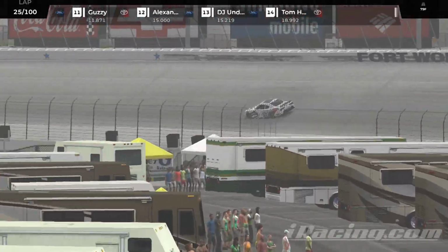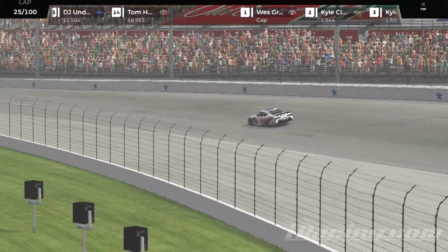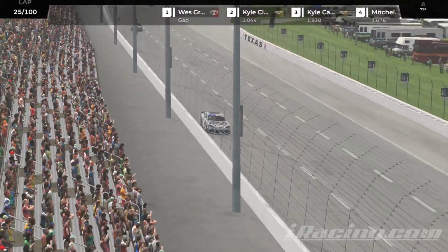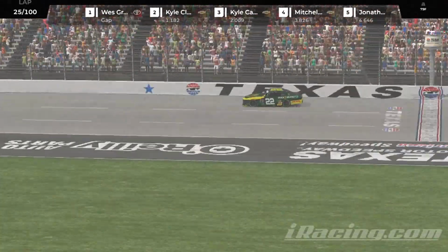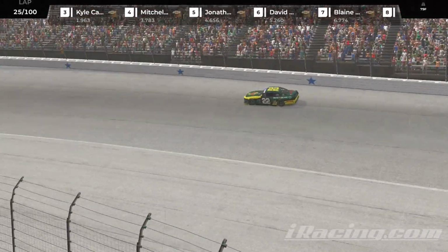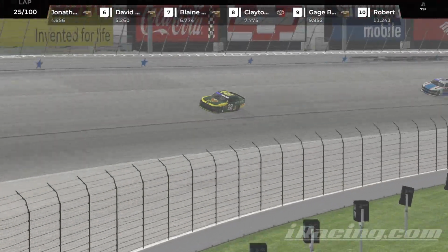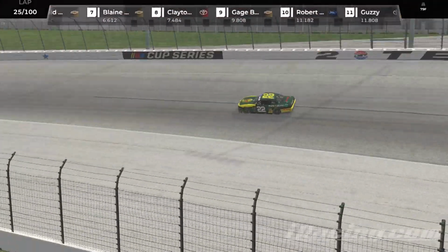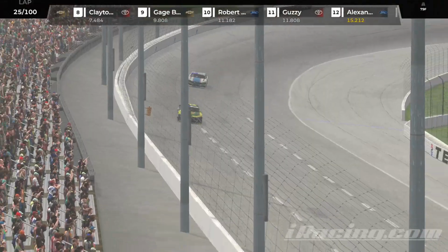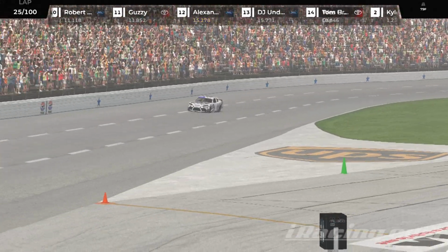As the leaders cross the line here, I thought there was going to be a battle, and I cut away. Epic Fox moment. There's a battle, let's cut to another car, but it looks like that gap is separated. But let's go back to Wes Graham.